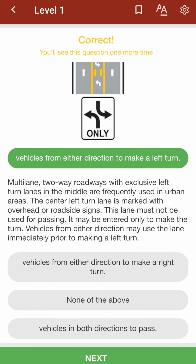Explanation. Multi-lane, 2-way roadways with exclusive left turn lanes in the middle are frequently used in urban areas. The center left turn lane is marked with overhead or roadside signs. This lane must not be used for passing. It may be entered only to make the turn. Vehicles from either direction may use the lane immediately prior to making a left turn.